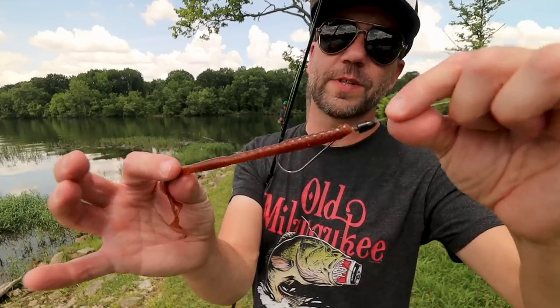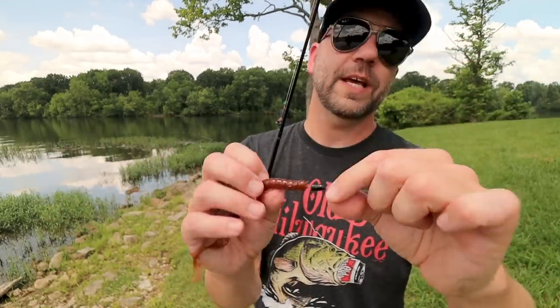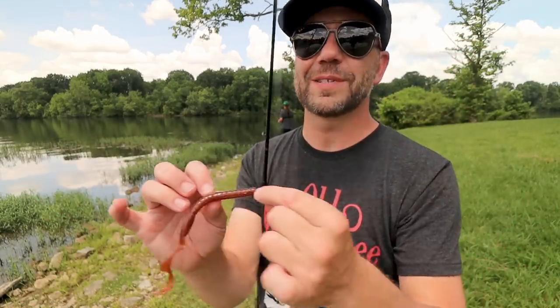Of the 5 different lures that we had on there, the Berkeley Power Worm, I think, pretty much had about half of the votes. This was a little 4 or 5 pack Power Worm, which, if memory serves, I got from a Bassin Bud mail call.